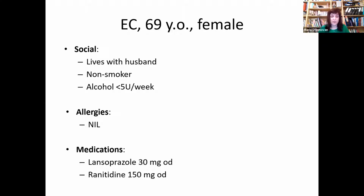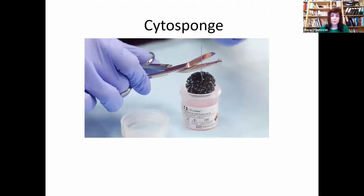And because of her history of reflux and the fact that she was on these acid suppressants, she was invited to take part in the BEST3 trial. And she agreed to take part in it. She said she was happy to take part because she wanted to support science. And she also felt quite confident that her sample would be negative, given that she had had 2 previous negative endoscopies in the past. So she attended her GP practice.